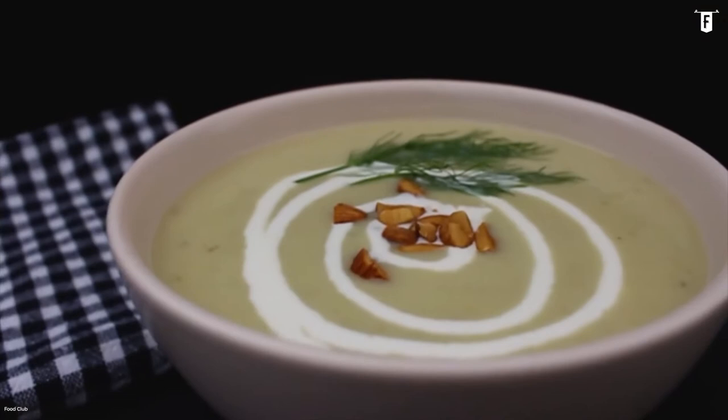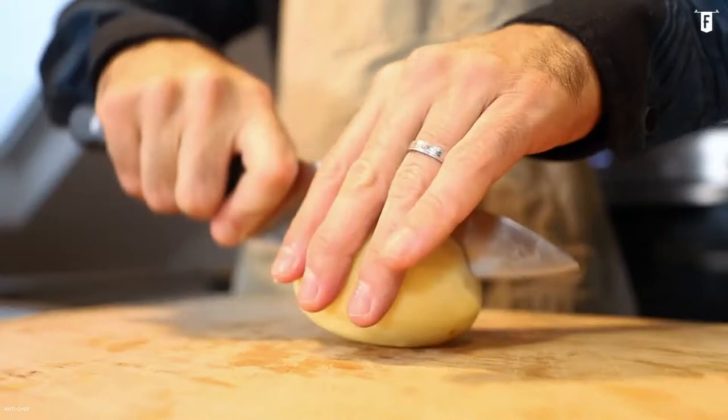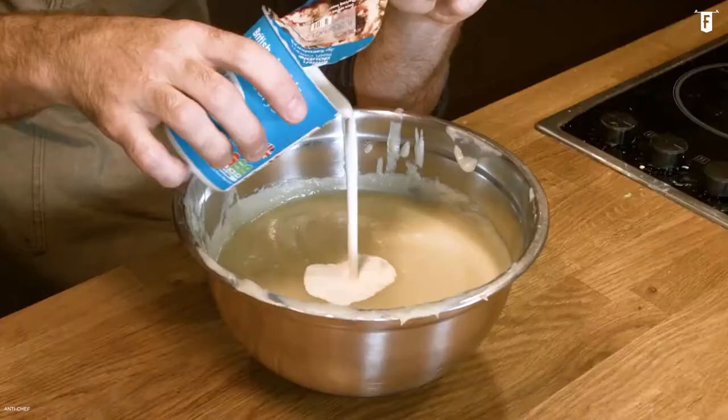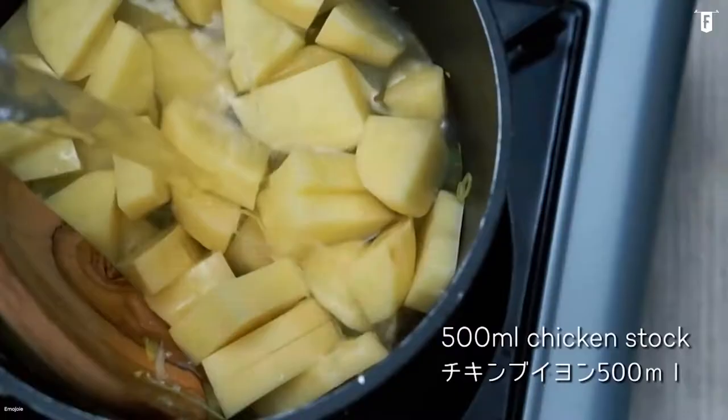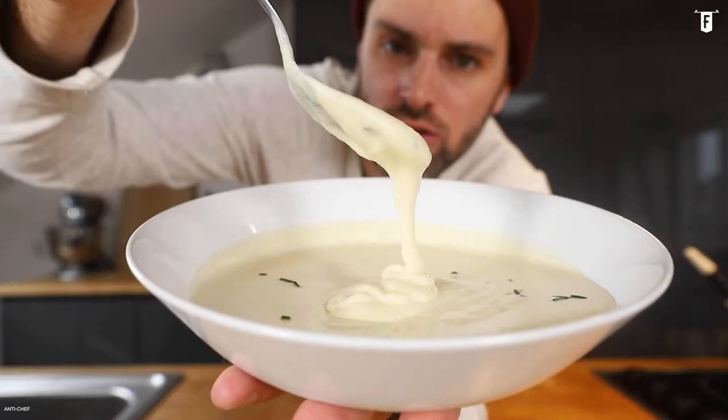Vichyssoise is actually quite easy to prepare. This soup is just made with potatoes, leeks, cream, onions, and chicken stock, pureed into perfect thickness. Perfection. And that's the way it is, simple and delicious.